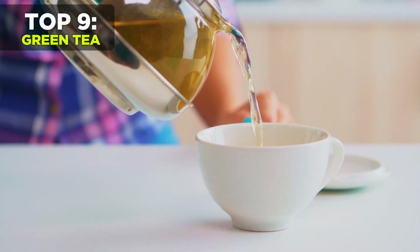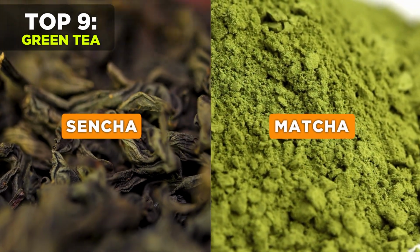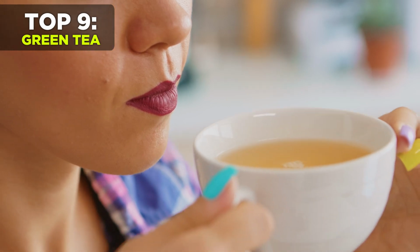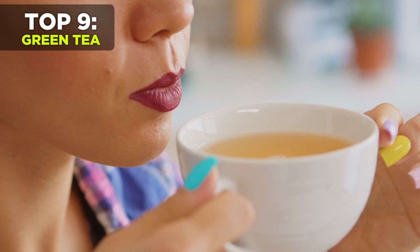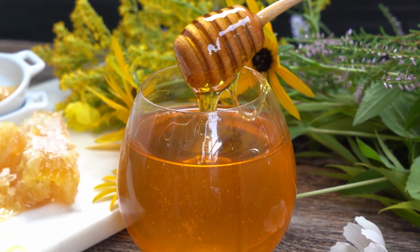When it comes to green tea, the options are almost endless. From sencha to matcha, there's a green tea to suit everyone's taste buds. Just remember, to get the most out of it, let it steep for at least 3 minutes to fully release all those beneficial compounds. Coming up next is a sweet treat with lots of versatility.